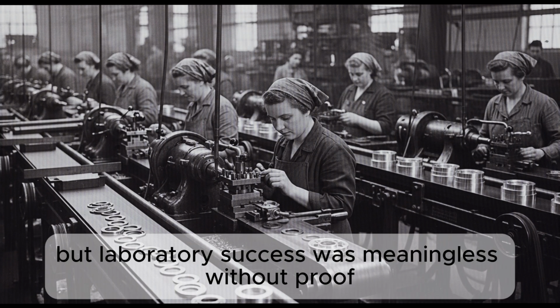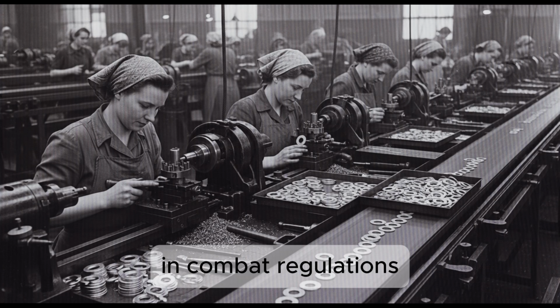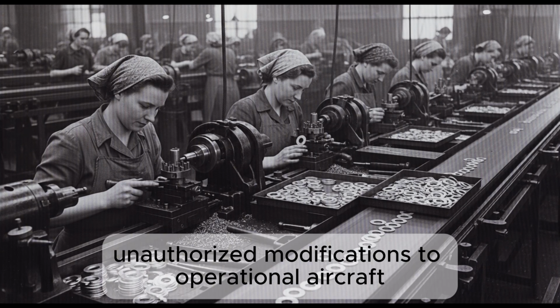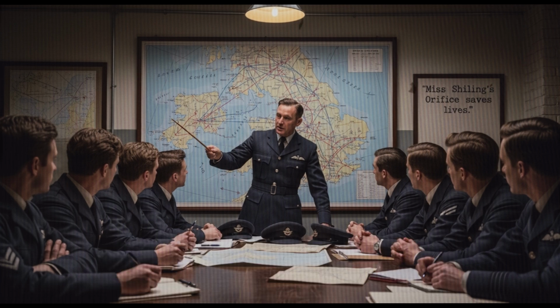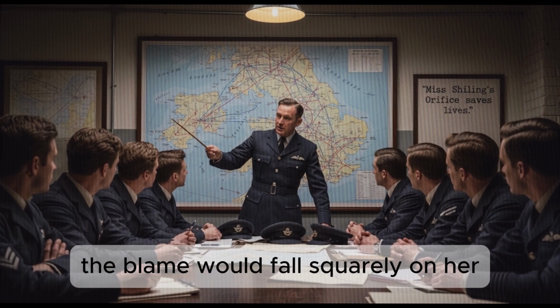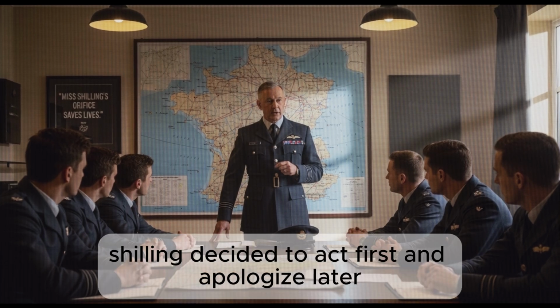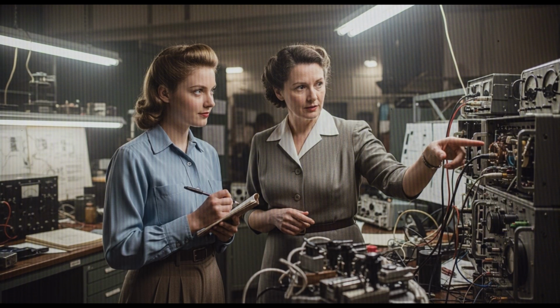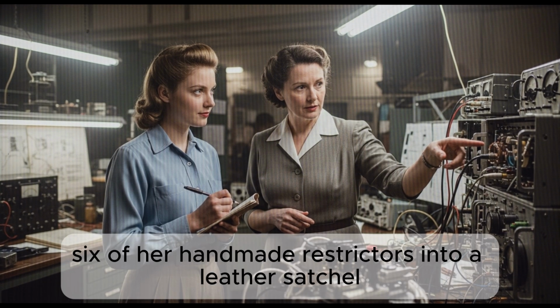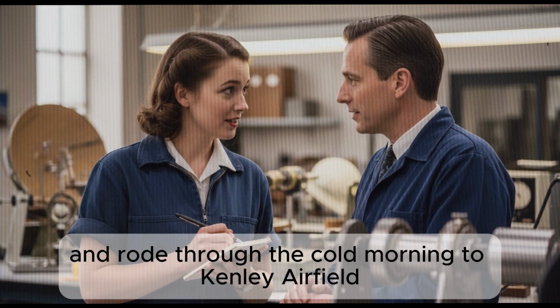But laboratory success was meaningless without proof in combat. Regulations forbade unauthorized modifications to operational aircraft. If the device failed and a pilot died, the blame would fall squarely on her. Schilling decided to act first and apologize later. She packed 6 of her handmade restrictors into a leather satchel, mounted her motorcycle, and rode through the cold morning to Kenley Airfield.